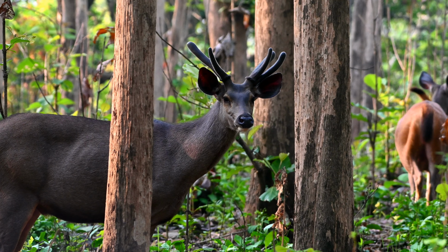But the forest is pretty silent. The wild animals are, I believe, still not used to safari and the vehicles. It will take at least 6-7 months before the animals are used to the vehicles.